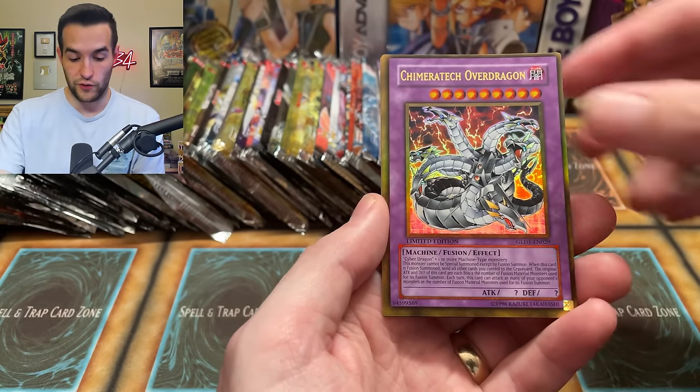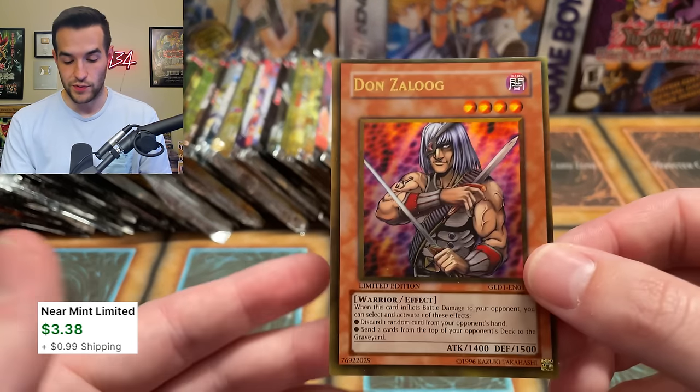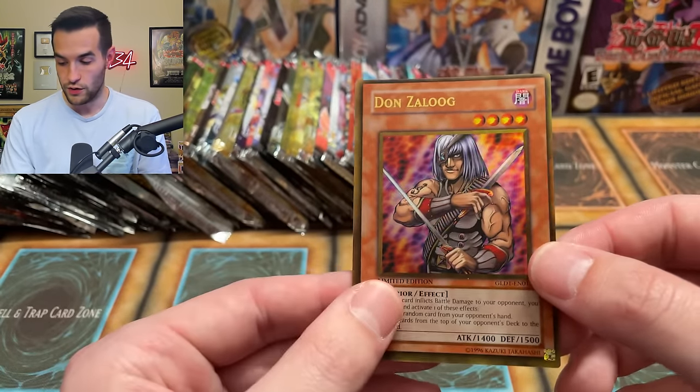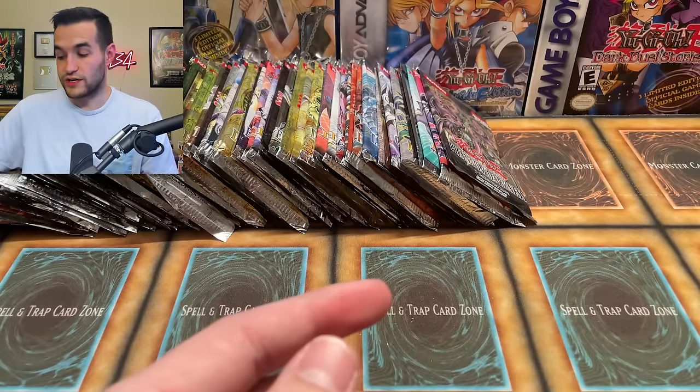Chimera Tech Overdragon, that's beautiful. And Don Zaloog, this is actually sick, being this off-centered, being a gold Don Zaloog. I'm kind of digging this. This is actually a sick pull. Okay, pretty cool Gold Series pack. That's a very expensive pack, though. We definitely didn't make our money back on that one.